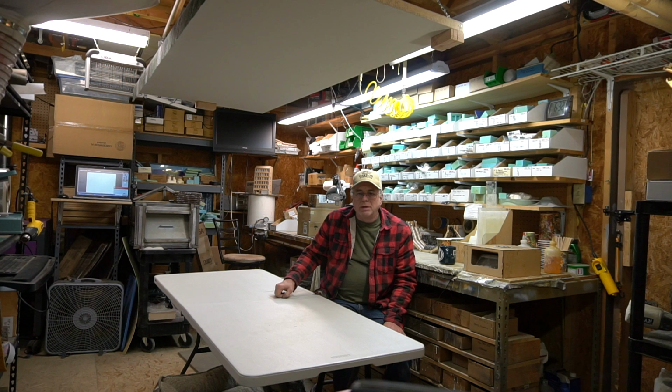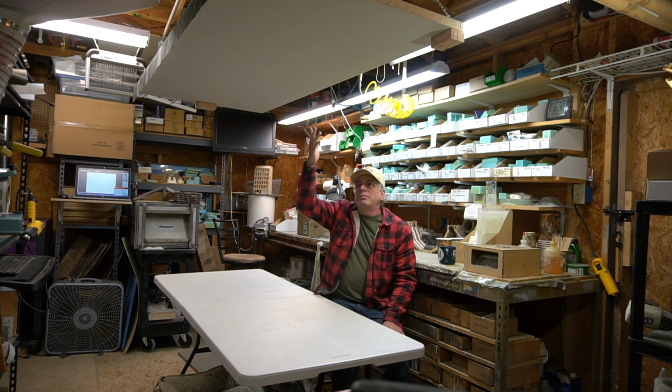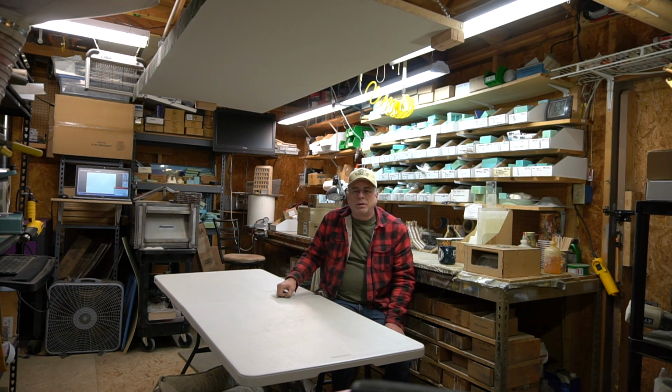So there you go. I've babbled on enough. There's my game table for now, and it gets up out of the way and everybody's happy.